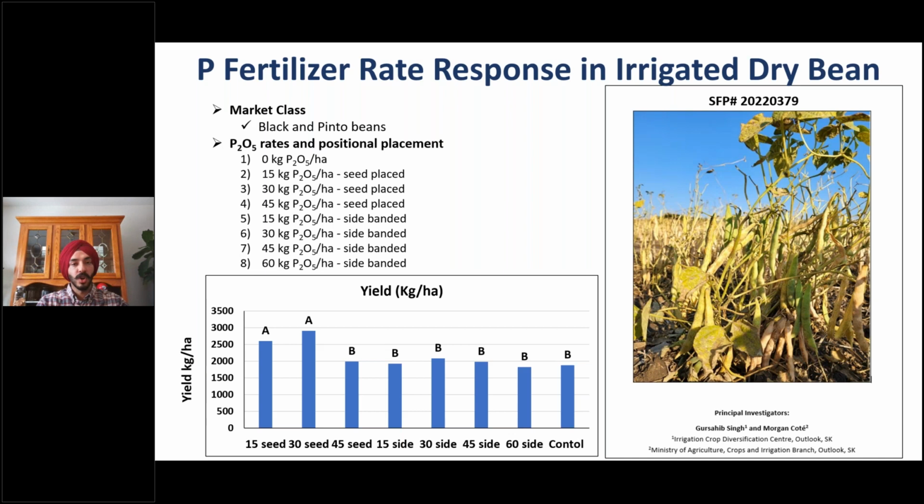This study is going to continue for the next 2 years, and by the end of the 3rd year, I'm hopeful we would have some good results and new recommendations for dry beans.